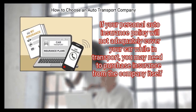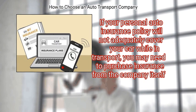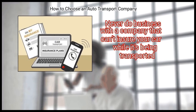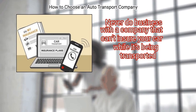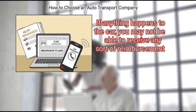If your personal auto insurance policy will not adequately cover your car while in transport, you may need to purchase insurance from the company itself. Never do business with a company that can't insure your car while it's being transported. If anything happens to the car, you may not be able to receive any sort of reimbursement.